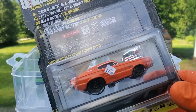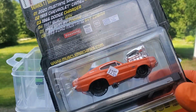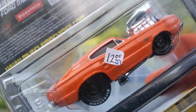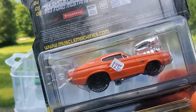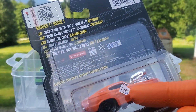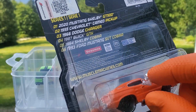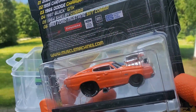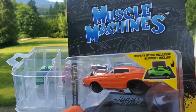So $12. Well, I think I may have found some of these at a toy show, and I can't remember because I bought them and just put them away, and I haven't bothered opening them. But I thought this is a very cool one. I don't think I paid $12. I definitely didn't pay $12. So I'm not sure. I forget. That must have been a toy show, and I would have bought a bunch of them together for a much lower price. But anyways, this was very cool.